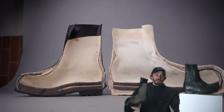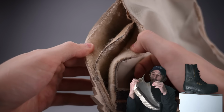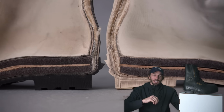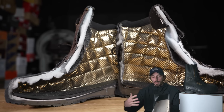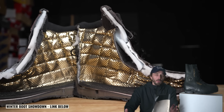Really the only difference is the bunny boot has just one extra layer of wool on the inside, has a little bit thicker rubber on the outside, and a slightly different tread pattern, and that's about it. They're surprisingly similar, and there is no radiation layer on the inside, unfortunately. So there is a little bit of room to make this boot even warmer, because we've seen modern winter boots use that foil that traps in that radiant heat when we did the winter boot showdown.